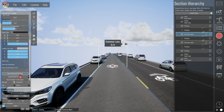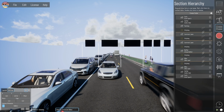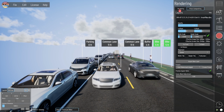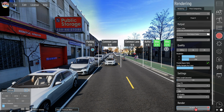With Beyond Typicals, I was able to create the existing and proposed condition models in about 7 minutes. And then I decided to go get a street view image and use our photo compositing feature to merge my model with real-world imagery, and that took only about another 10 minutes.